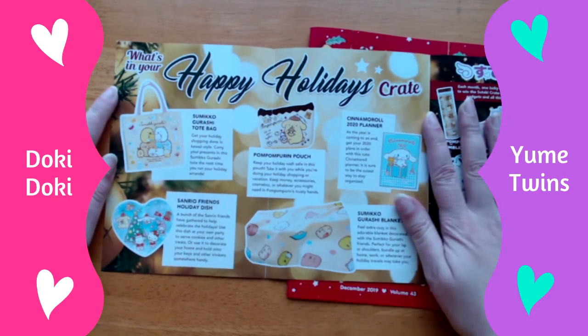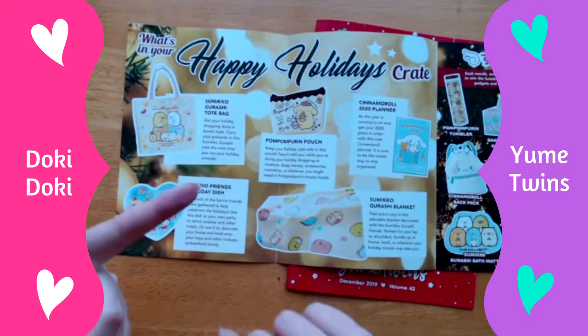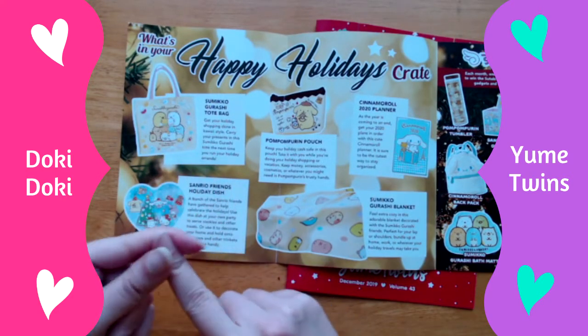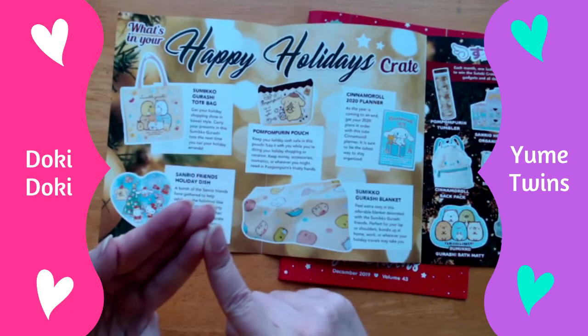Okay, so, Happy Holidays from Doki Doki Crate. Tote bag. Love it. Little dish. Love it. I mean, it's going to live on a shelf, but I do still love it, so that bumps it up from a shelf item to a love it item. Pouch. Love it. Planner. Super duper absolutely mega love it.